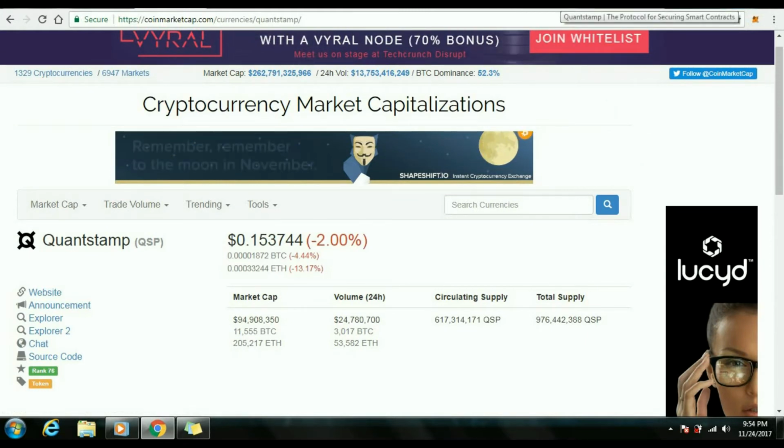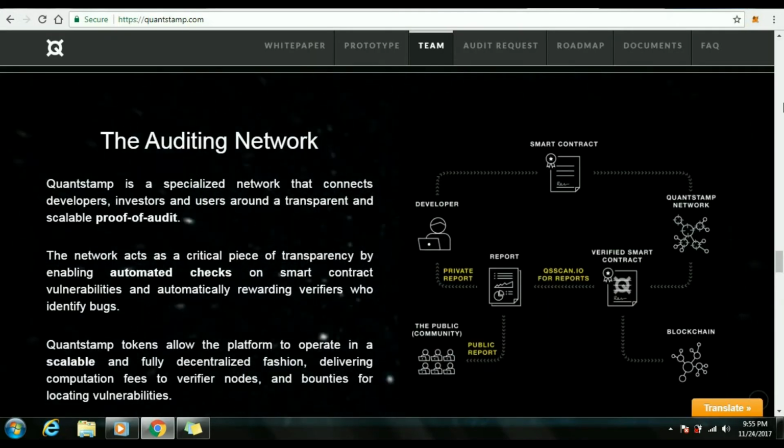But why is QuanStamp on my radar? They have a really good project behind them, and I go over this in my full video on them. This is just a little diagram showing a summed up version of what they are. What they're trying to create is a protocol for smart contracts, so that smart contracts can't get hacked anymore. This would be specifically for Ethereum smart contracts, but who knows, they could branch out to other smart contracts eventually.